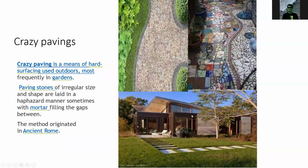So crazy paving is a means of hard surface used for outdoor, most frequently in gardens. So paving stones of irregular size and shape are laid in a haphazard manner, sometimes with mortar fillings and gaps between. This method originated in ancient Rome. So ito crazy paving to nasa right side ng natin ng screen, no? Ito yung gravel bedding, pero ito crazy paving, no?